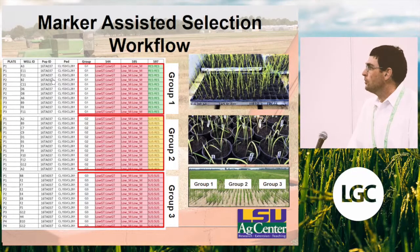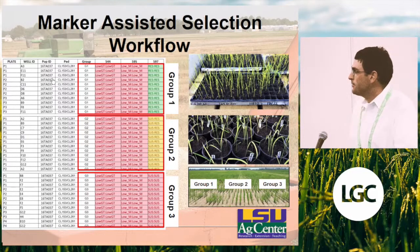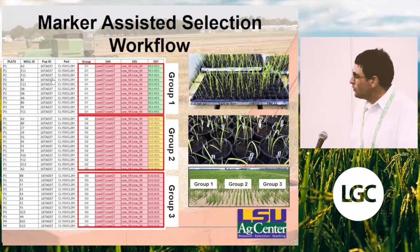So my goal is always to come out with 100 plants, and that's just the way our field's set up for head rows. We do 100 rows for a family. So if I have 384, you get missing data, I'm not going to end up with 100 plants that are fixed. So through a few rounds of doing this, what we've decided and we've come up with is we say we'll put things into groups. So group 1 might be the most desirable group.